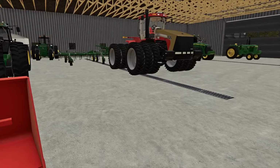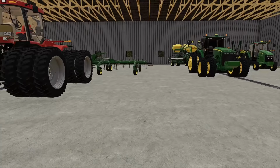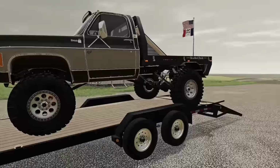As you guys can see, got the Case Magnum, which we're also in the process of spreading lime, so we got the lime spreader hooked up. We got the 4955 back there. We got the big Steiger, the 50th anniversary edition, and we got the 8530 back here, the 7930 we bought, and the 4440. So let's get this old girl unloaded.